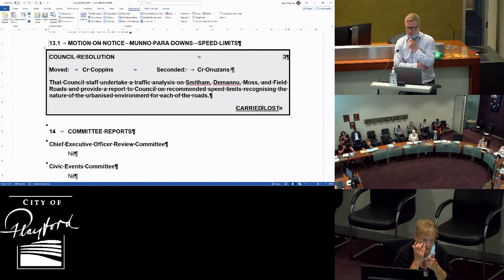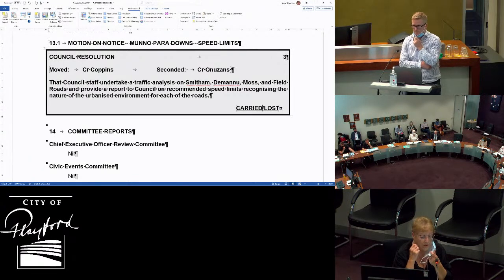The reason I'm asking that is because 3 years ago, when I was standing for election, I did that area and there were only 16 homes in the whole of that area. So I would like to know how many more homes are in that area now, because I didn't know there was any development along Smitham Road.